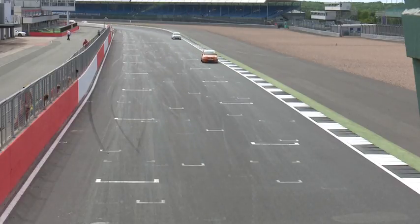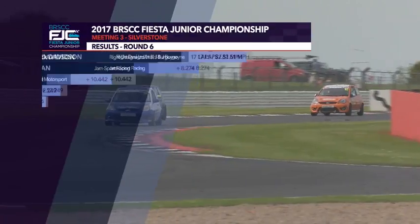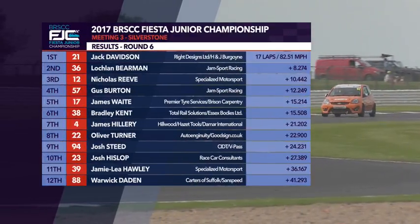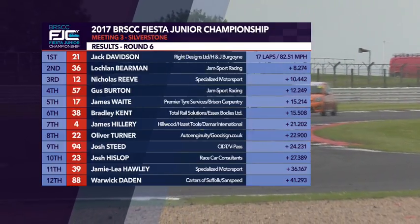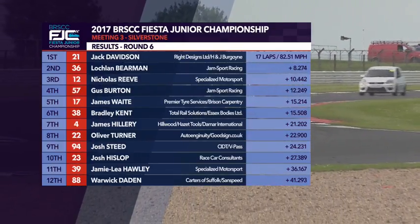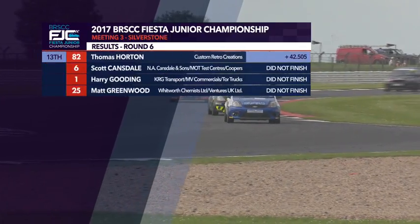Gus Burton, super result for Gus Burton, who comes across the line in a best ever 4th place, edging closer to that elusive at the moment podium, but not far away. Davidson, Behrman, Reeve, Burton in 4th, James Waite next to Bradley Kent, James Hillary, Ollie Turner, Josh Steed, Josh Hislop, Jamie Lee Hawley in 11th from Warwick Dayden, Thomas Horton completing the finishers in 13th.